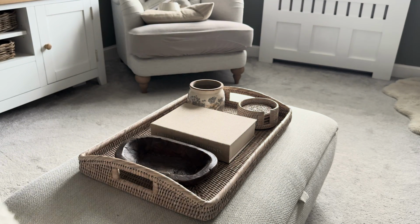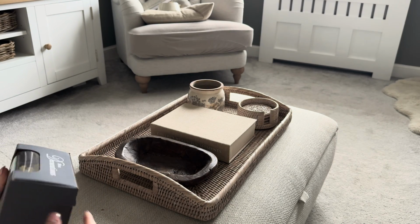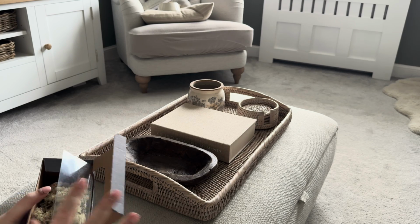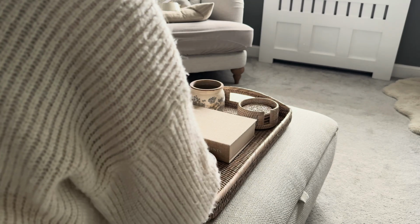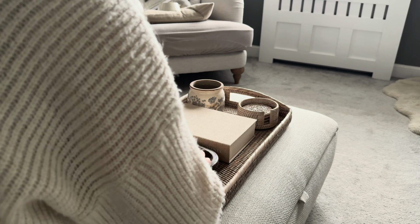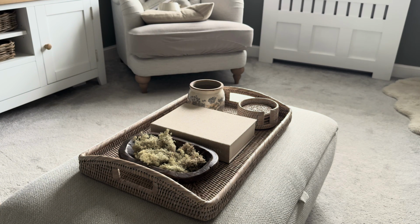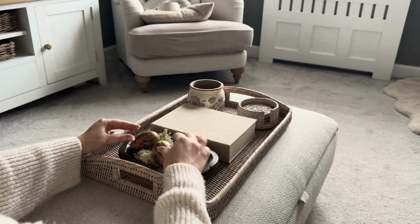And then what I'm going to do is use the moss I got from Hobbycraft and pop some of that in. However I open this box, I'm not sure. Just going to pop some of that in to this bowl. And then I'm going to use some of the leftover eggs I got from TK Maxx. So I've got some of these on a console table up on my landing, and I'm just going to pop these eggs in the bowl like that.